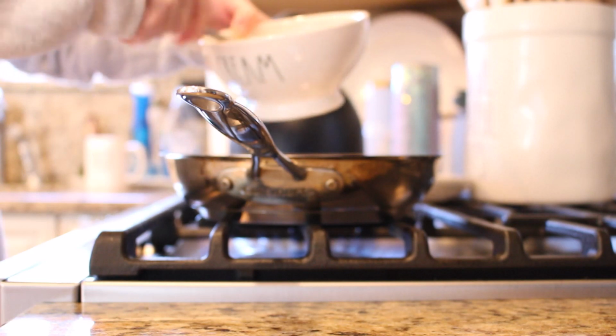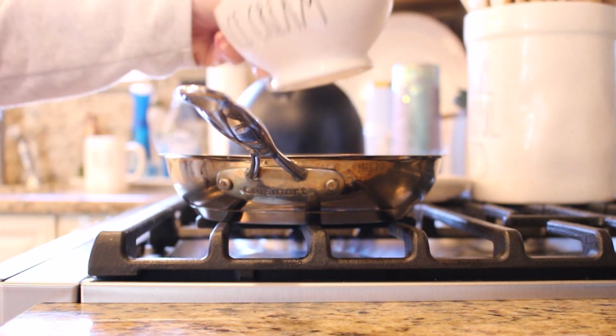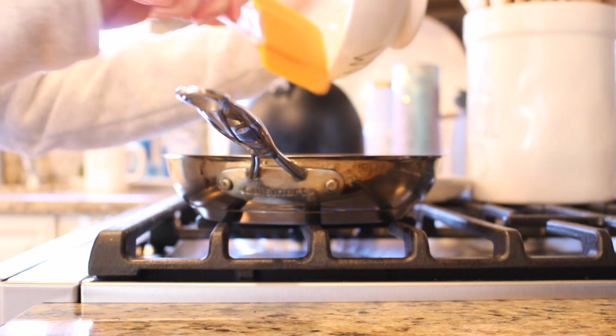So let's start with breakfast. Now we eat a lot of oatmeal in our house and avocado toast, but by far our favorite breakfast is our own version of Egg McMuffins.